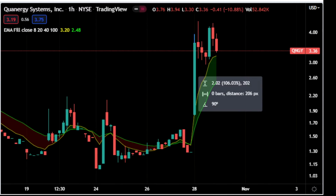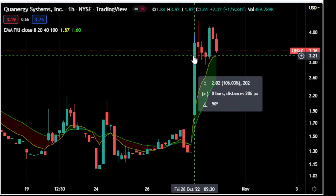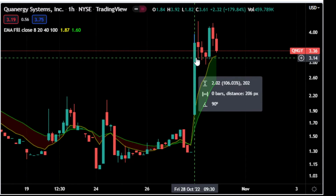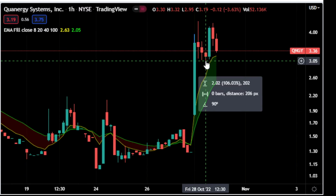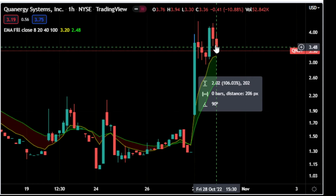And then we're looking at a 1 hour chart of Quanergy. Here we see each candle representing 1 hour. This first candle of the day was very powerful, had a few hours of selling, and then another late hour candle here at the 13:30.